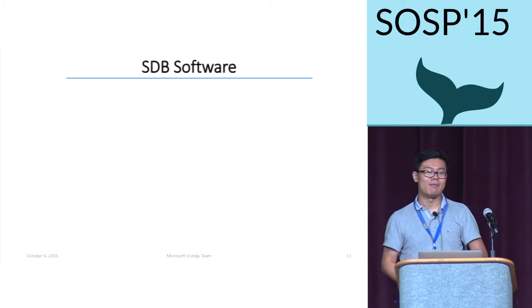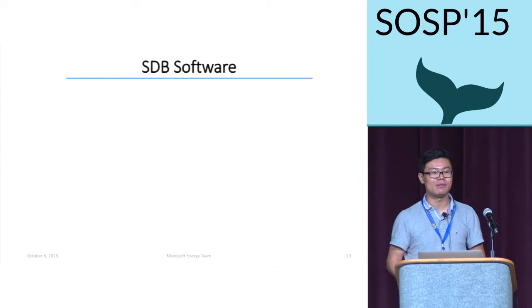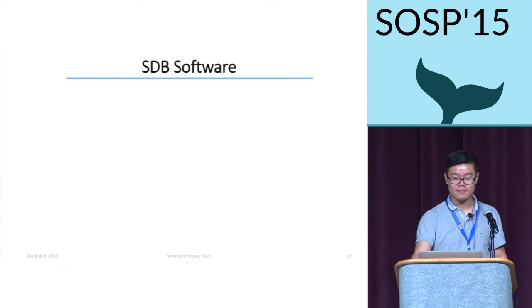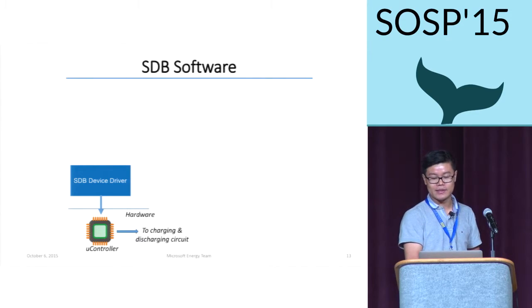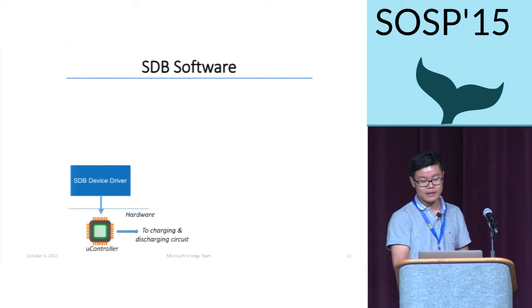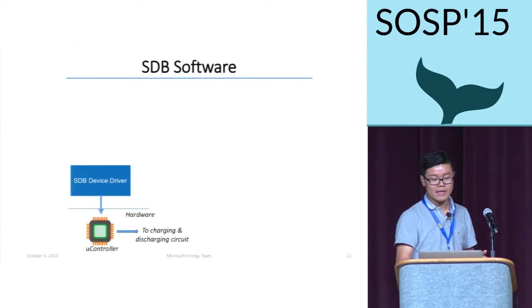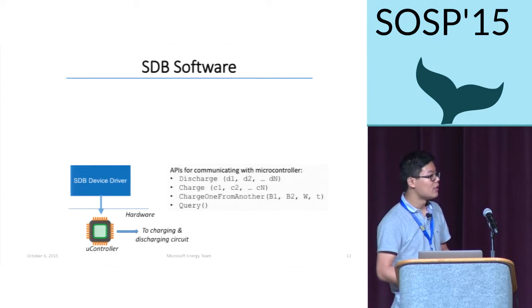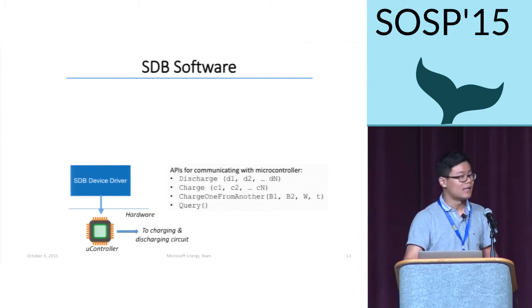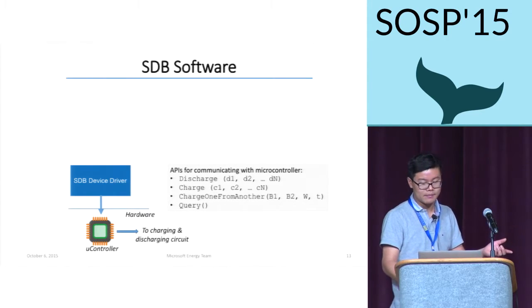Okay, I think I have bothered you guys enough with these hardware details, and I will describe the SDB software. That is probably more to your interest. Modern OSes use ACPI to communicate with the battery device. However, they do not allow the driver to configure these batteries dynamically. To do this, we define a simple set of APIs that allow the driver to configure the battery via the microcontroller.